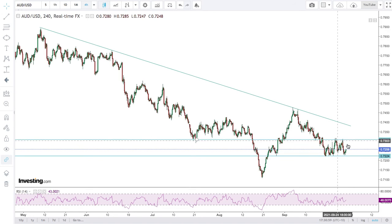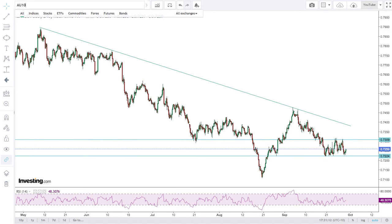I re-shorted it up here around about 73, and hopefully, fingers crossed, it'll bounce. It's certainly had, if nothing else, a bit of a range to play there. And lastly, the bonds.